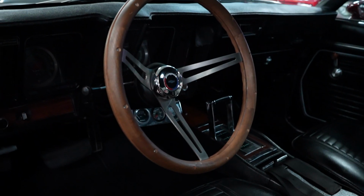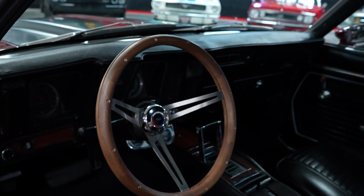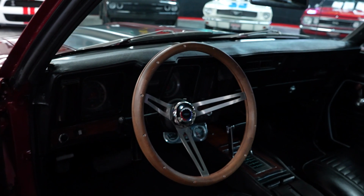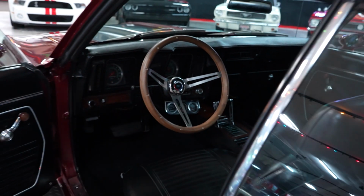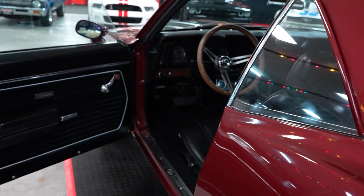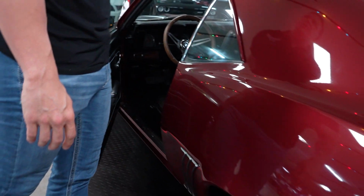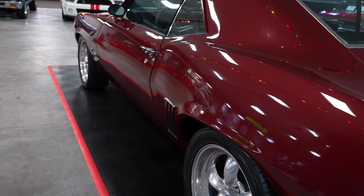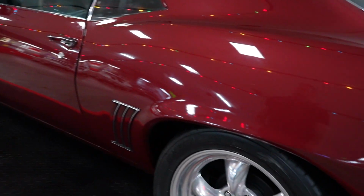By the way, I do not have any documentation on this car: when it was painted, when the motor was rebuilt, when the AC was installed, anything like that. Any of that information that we have, we always disclose in not only our photo presentation, but also in our videos. Rear quarter of the car, real nice again.